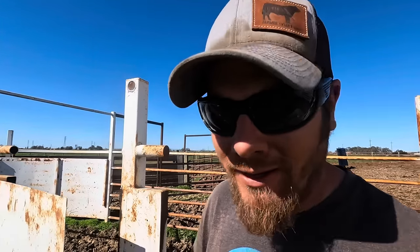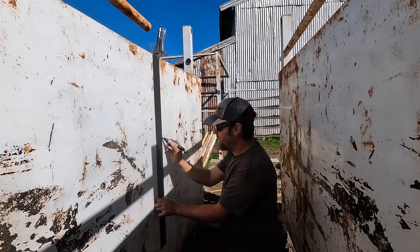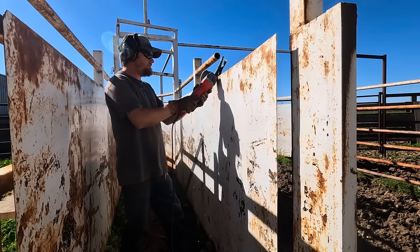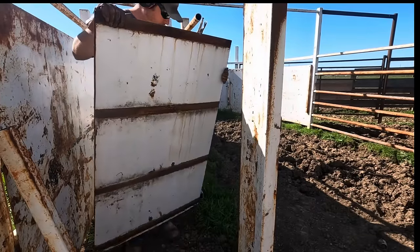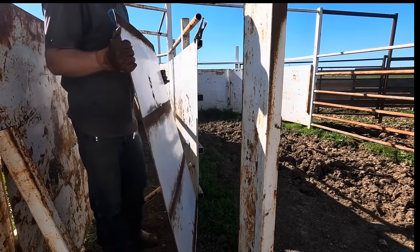I think the next thing that I want to do is get this sheet metal cut off, because the wind's catching it, flopping it around. It's always in the way. So, I mean, we got to cut it eventually. Now seems like a good time. Really thought that would just fall right off of there.